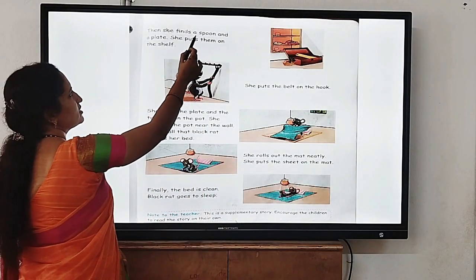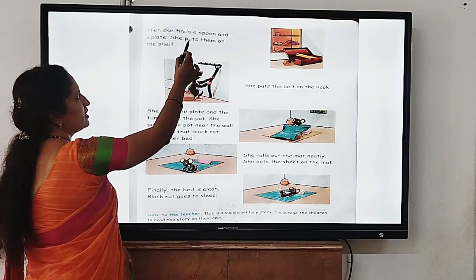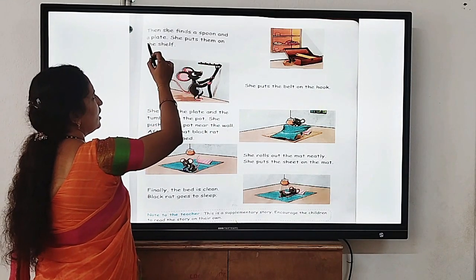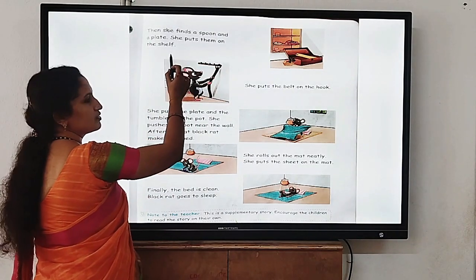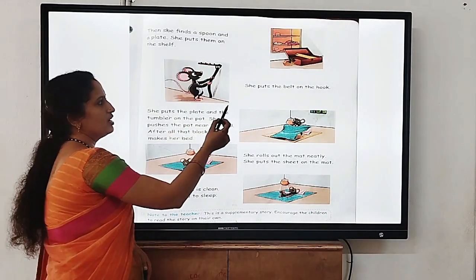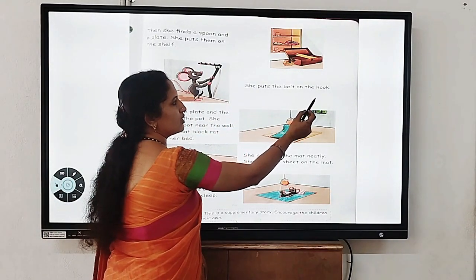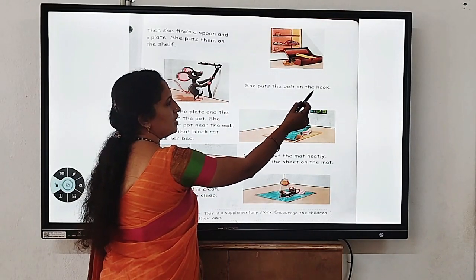Then she finds a spoon and a plate. She puts them on the shelf. She puts the belt on the hook.